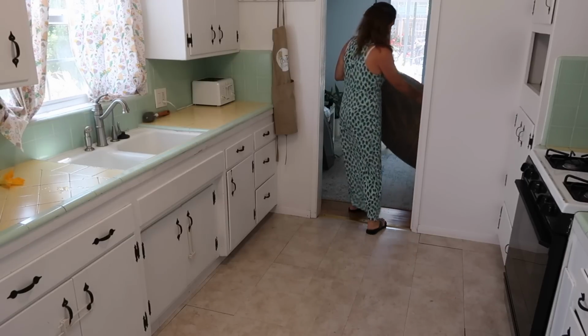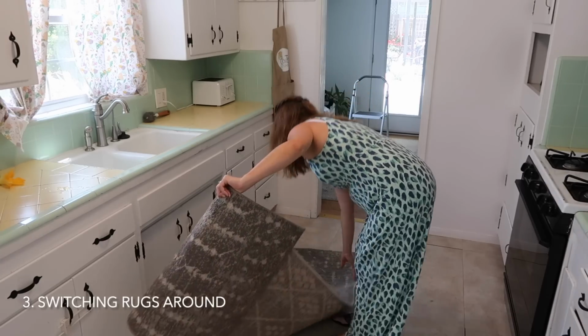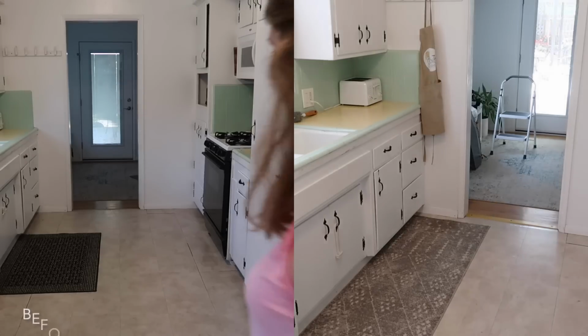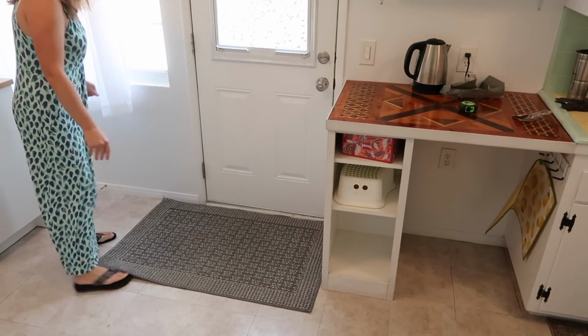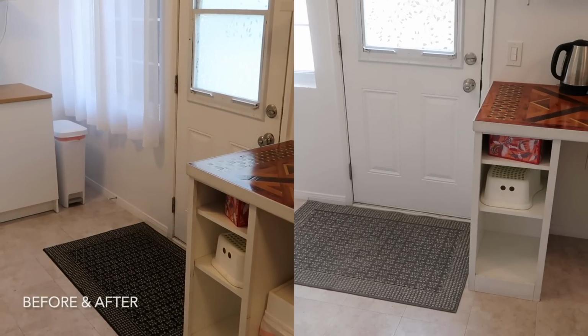And then now I'm switching out our rugs. We already had this long rug in our front hall, but I didn't want to use it there anymore. I really wanted to get rid of all the dark black rugs that were in here, so we put those somewhere else. And then I also had another gray rug out in our garage, decided to bring that in here just to switch it around using something I already had.